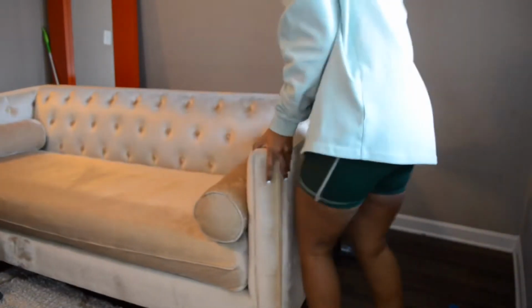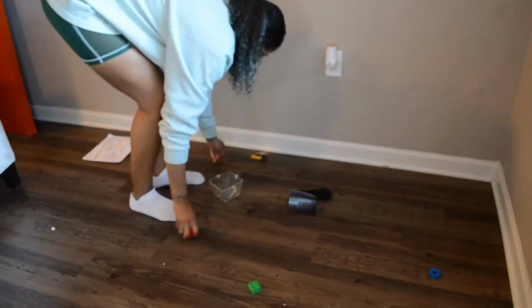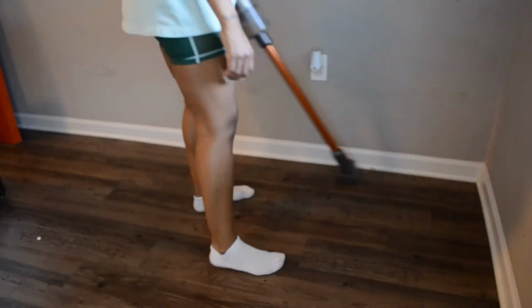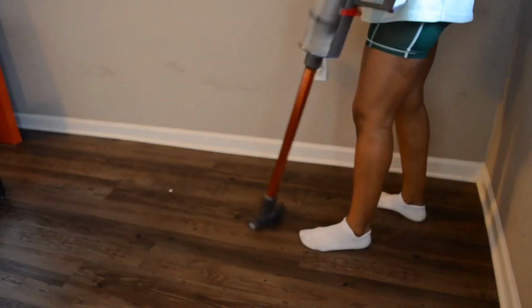Moving right along, as you've already seen, I am going to clean my couch, and I'm going to move everything behind there, because you guys already know I be finding the most random things around my home. There was a cup, there were socks, toys, trash, all the stuff that you would typically find underneath the couch. So I'm going to clean that up, and then I'm going to start sweeping.